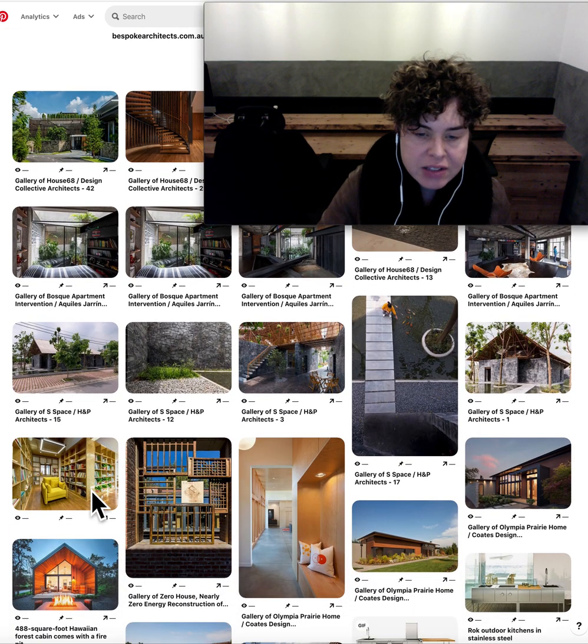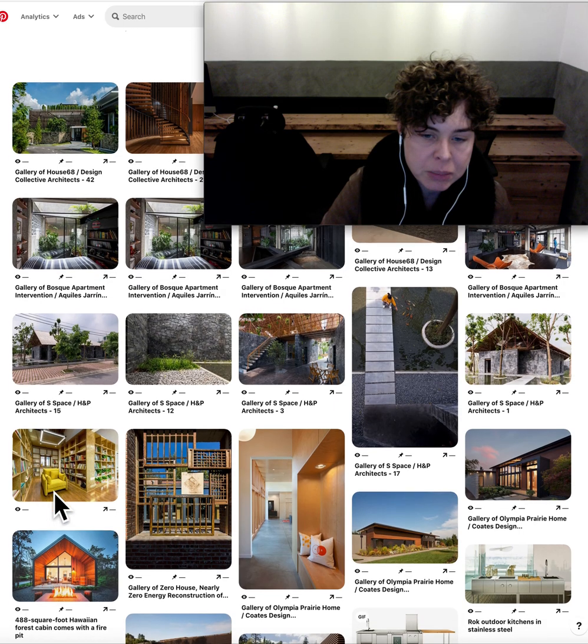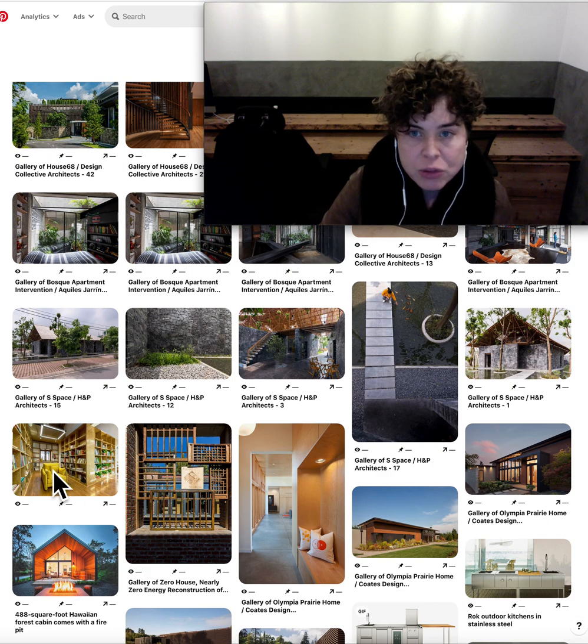This little bookcase storage idea, I really liked the way it was just a reading nook. It's only big enough, obviously, for one chair, but we can see the books are wrapping around, creating that little nook, and then it has some really nice dedicated reading light directly above that chair. So I felt like that was a well thought out reading nook.